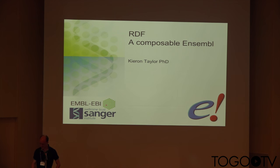So RDF has very much been an alien thing for the Ensembl project. We've stayed away from it mainly because we've got our hands totally full with 70 species and all their assemblies and all the other kinds of things we do.